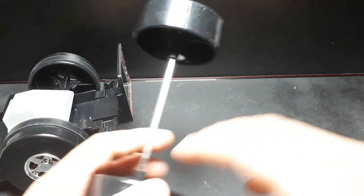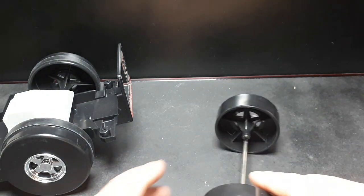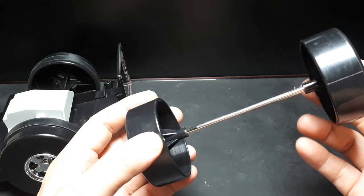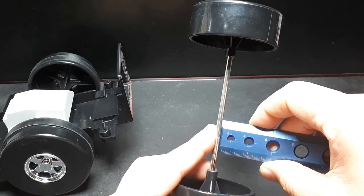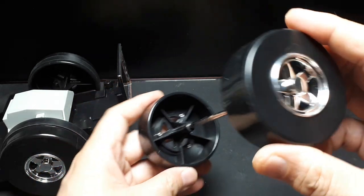The front axle. I guess, just out of curiosity, I don't have my calipers with me right now. If I had to guess, it's 4 or 5 millimeters thick. Yeah, I would say they're 3.5 or 4 millimeters thick. It's very strong steel axles.